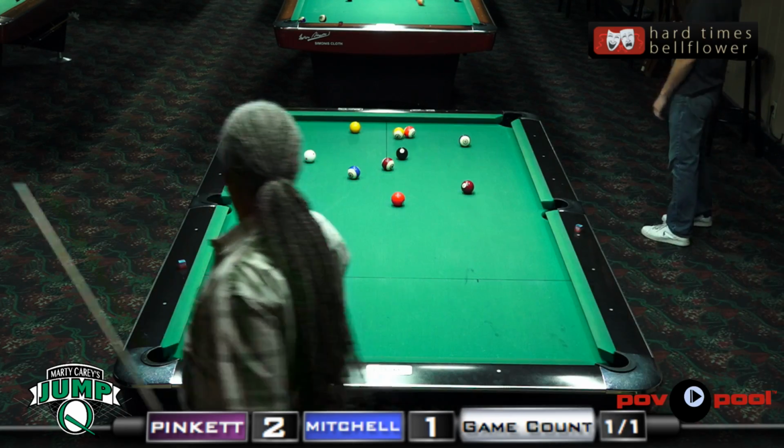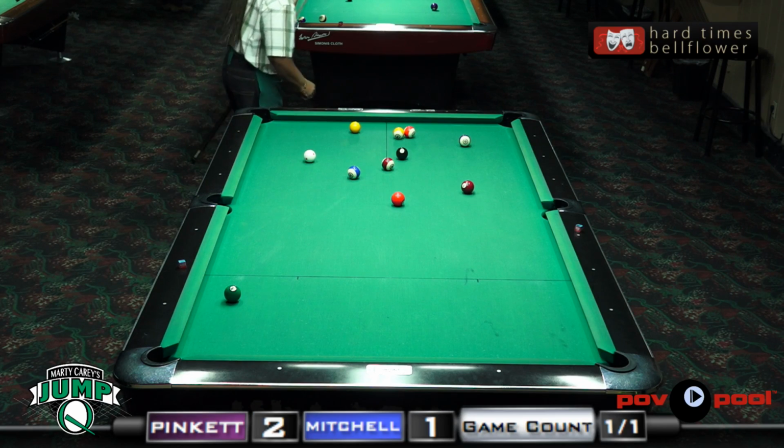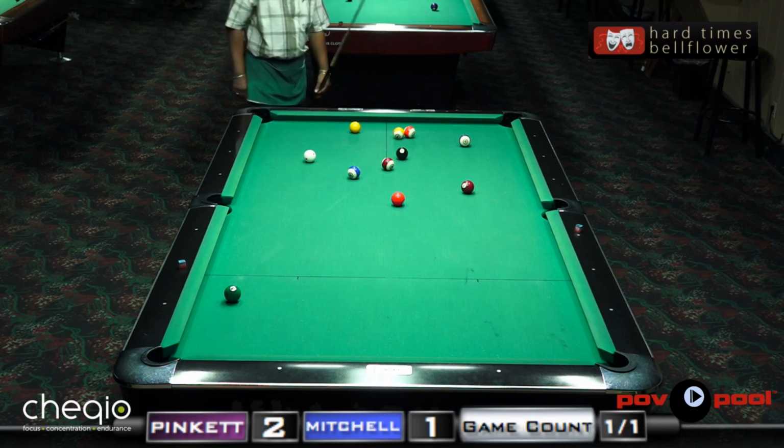Kevin, I think, tried to actually bank that ball. He did not try to make that ball, because, you know, obviously that's Charlie's pocket.